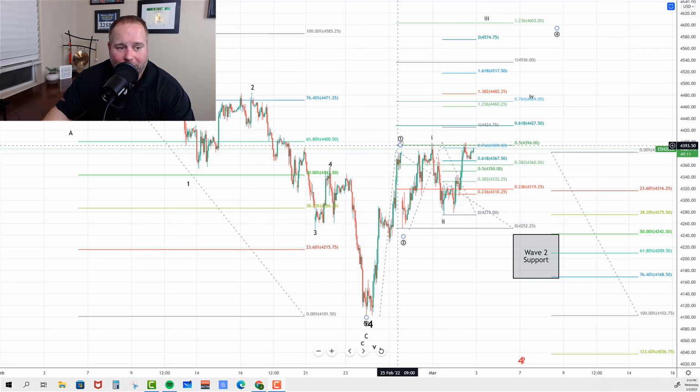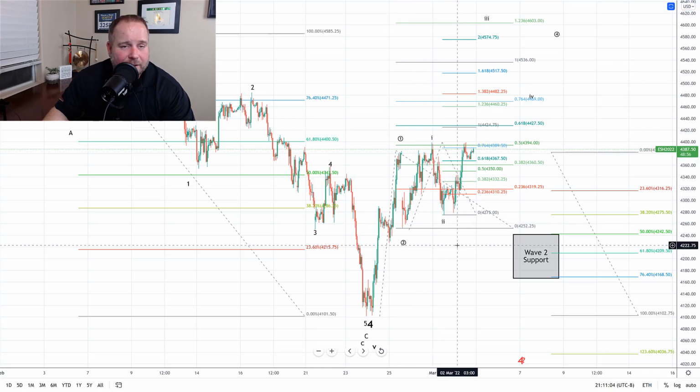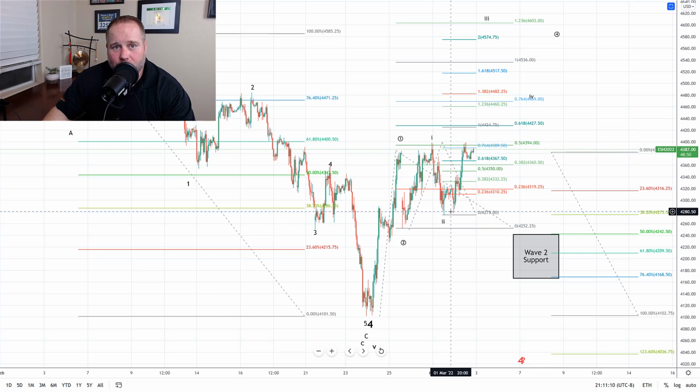You have wave 1 up and wave 2 down, so that's your 1-2. And then you have wave 1 of 3 and wave 2 of 3 in place, so it's a 1-2, 1-2 setup. These are the types of setups you want to trade in Elliott Wave because they lead to the beginnings of wave 3s, which are the most powerful waves to trade.